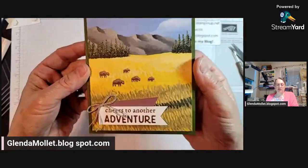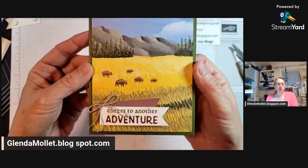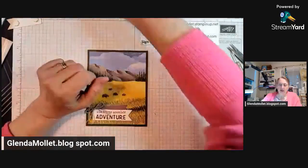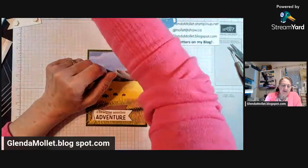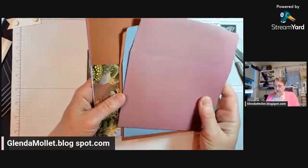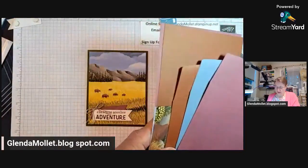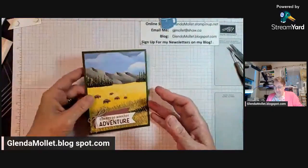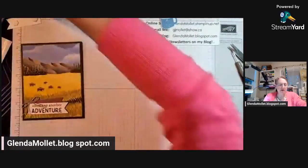There we go. Card number two. I don't have an envelope for it. All this, and I haven't used these things yet. Oh, I didn't do the inside.